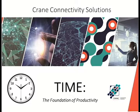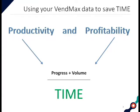Time is the foundation of productivity because time, while infinite in theory, can and does become distinctly finite during an average workday. The basic formula for productivity, or recipe if you prefer that term, like I do because I don't like math, is measurable progress plus volume over time. Increasing the productivity of a route begins with identifying how much time we have to work with and approximating what we can reasonably expect to achieve with the amount of time we have.